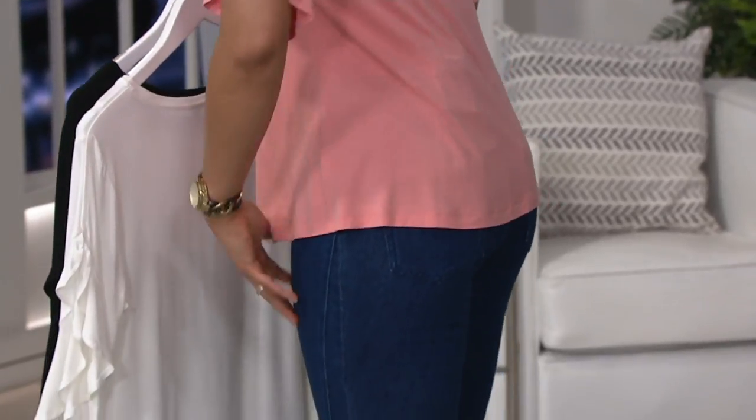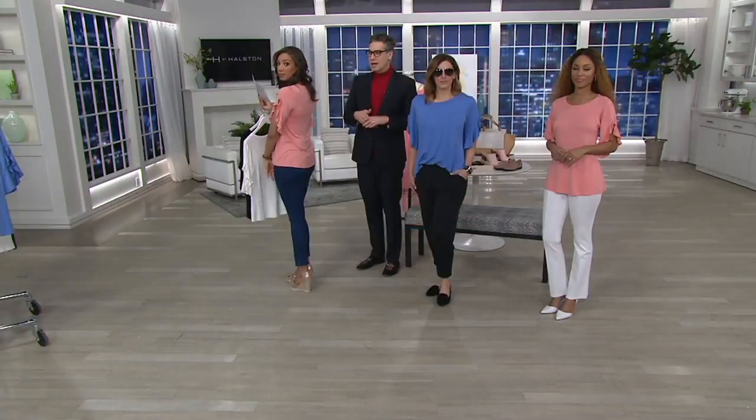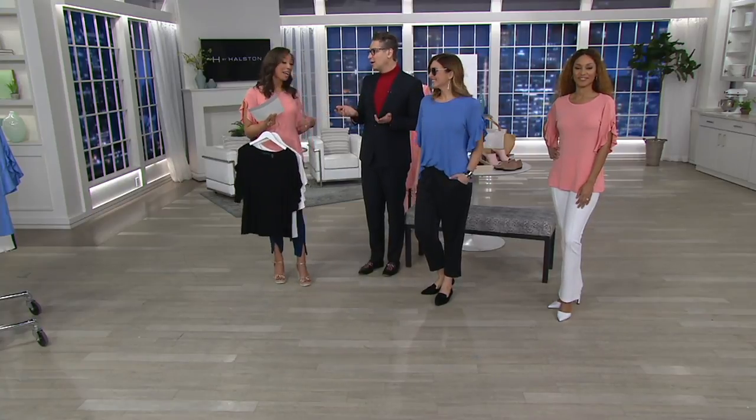Yes, upper booty coverage. If I were to bend over, I'm not having to worry about it. Your waistline's not going to show. It's so much fun having such a tall host, because I'm 6'3". My husband's 6'5", so I appreciate tall people.